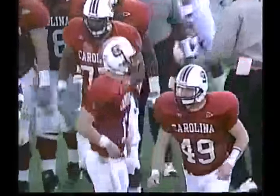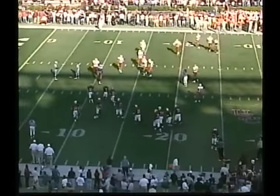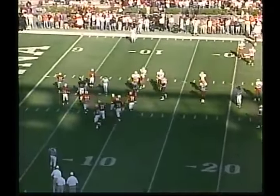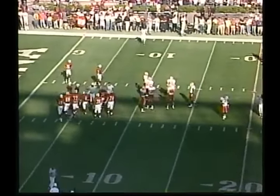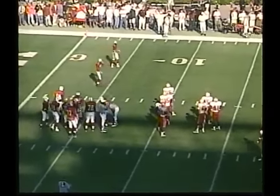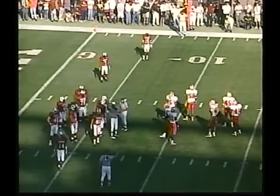But as I said, South Carolina faced with three huge games that they want to win. When they get that schedule out, when are we playing Tennessee? When are we playing Florida? When are we playing Clemson? We know when the Clemson game is. It's the end of the season. But they lost to Tennessee, lost to Florida, but got a chance to win this one today against Clemson.